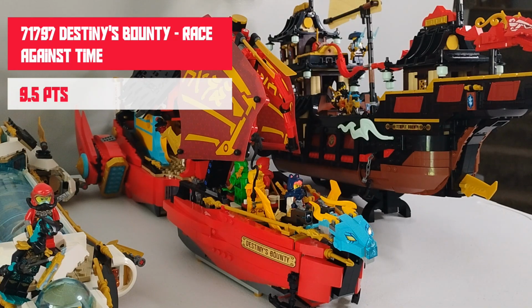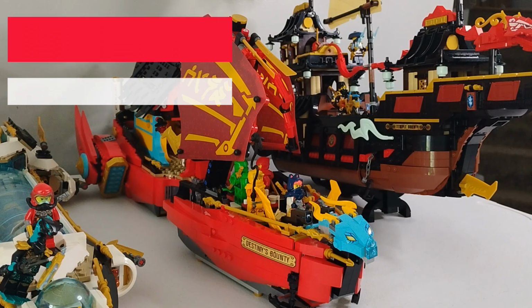This, on paper, is a great set. Everything about it is really good. The price per piece ratio is there. There's a lot of good things with it. I like the dragon side build. I like the figures included. I wish something would have been exclusive. But just the way that it doesn't have a true play feature aside from the dragon is holding it back. And again, that color scheme in the back. I don't like it.